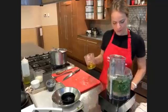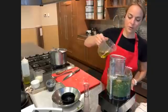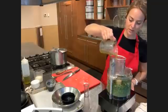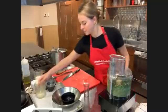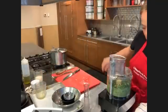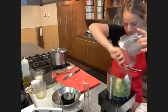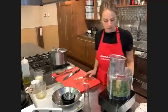All right, so let's pulse that together a little bit. And let's add in our olive oil. I do like to kind of stream it in while it's running. It emulsifies it nicely. Let's get a little spatula here, because when you're working with a food processor, you do have to move that down. It's going to be kind of a chunky texture.